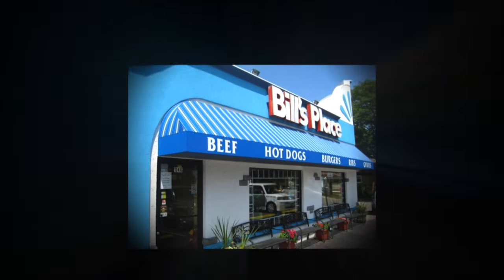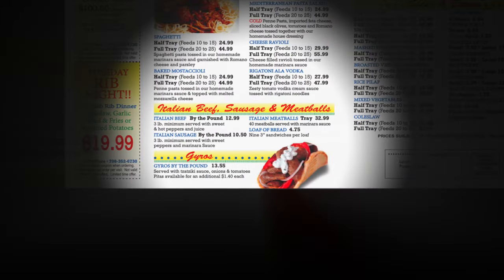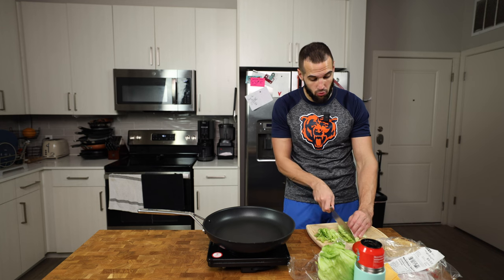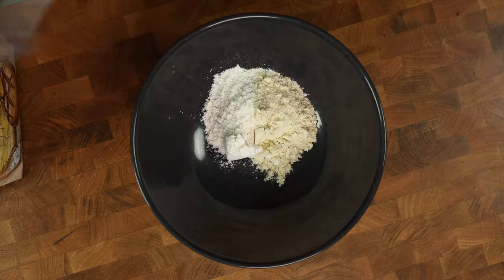My dad always used to stop at this restaurant called Bill's Place. Typically, I would either get a slice of pizza, a gyro, or a ham and cheese pita. In this recipe here, we will be making a ham and cheese pita. And we won't be using a regular old pita.